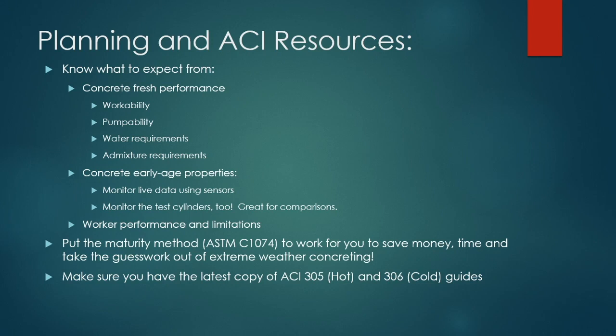And make sure you have the latest copies of ACI 305, which is the hot weather, and ACI 306, which is the cold weather. Make sure you have the latest copies of those guides, and make sure your specifiers have the latest copies of those guides. And the reason I'm saying this is I cannot tell you how many phone calls I get based on people who are reading old copies of these guides. The last time they obtained one was 1976. Please get the latest copies.